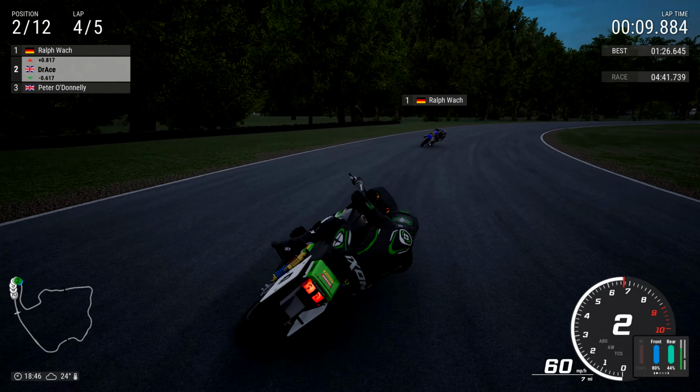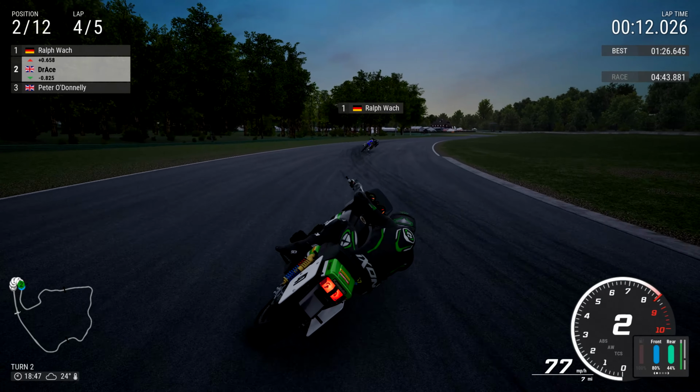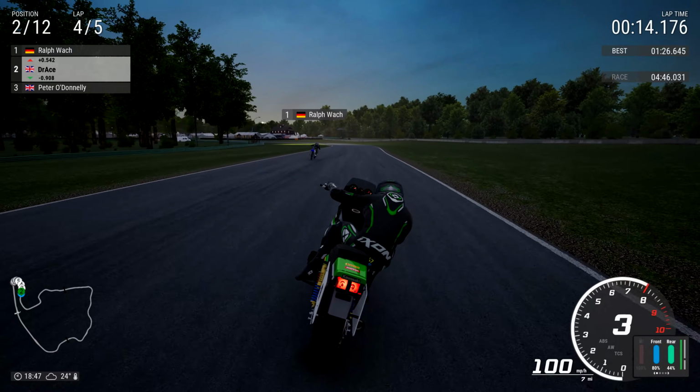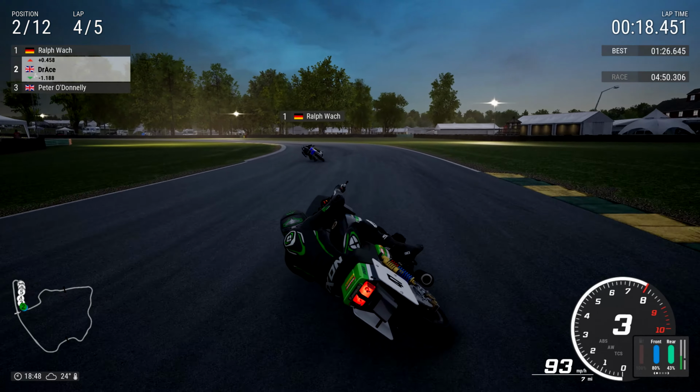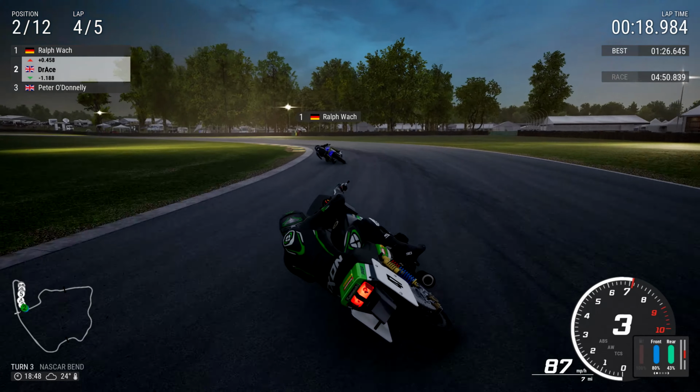Ralph Wack ahead of us. We're trying to chase him down after we made that little bit of faux pas just a moment ago. Not too bad though, it's not a problem. We're only on the penultimate lap and I'm pretty certain I can catch him up with relative ease. They're not really that difficult to catch.